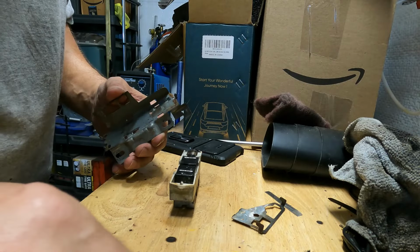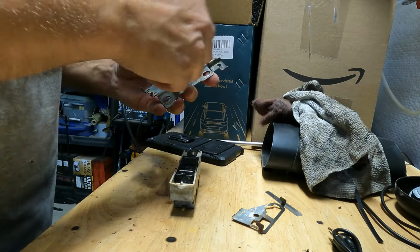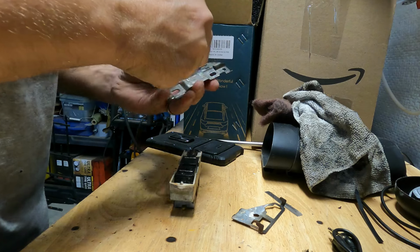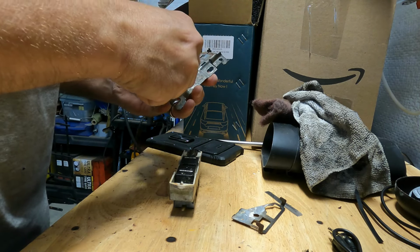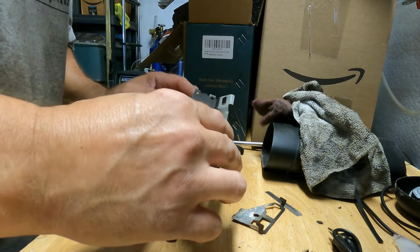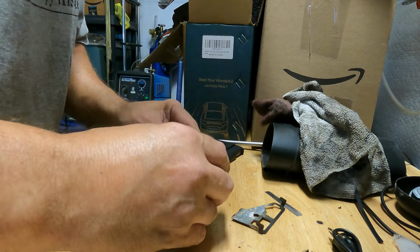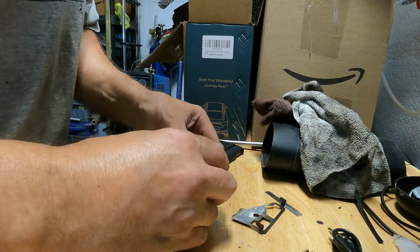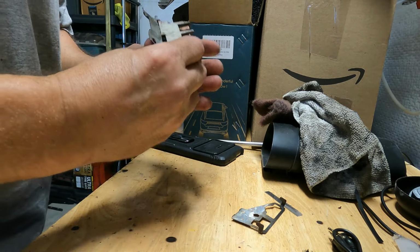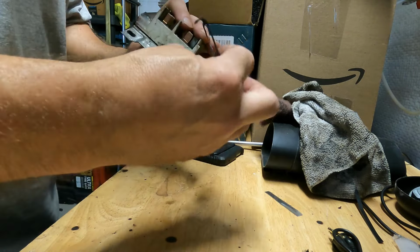Where's the grease? What'd I do with the tube? There it is. Let's put a little down here, since that's what it's gonna roll on. Just to be safe. Now, they were smart enough to make it so this can only go on one way. Now what we need to do is figure out how this brace attaches.